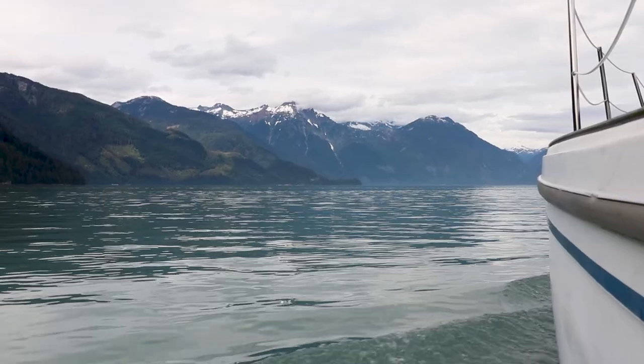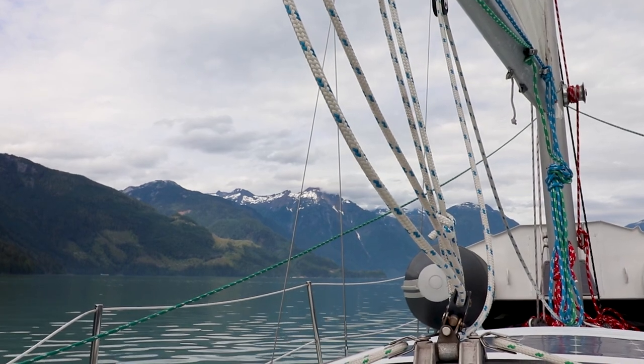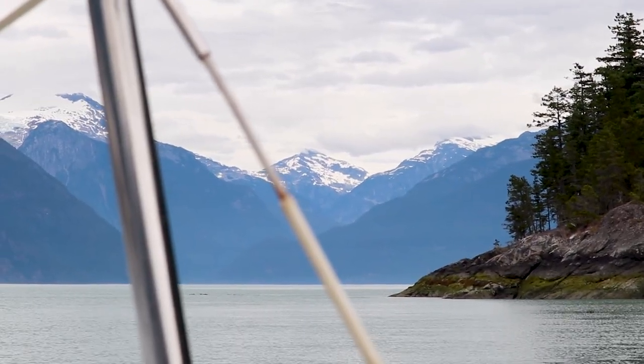Nearing the remote upper reach of the inlet, the landscape around us felt surreal. Bute Inlet is said to be one of the most scenic waterways in the world. And having journeyed this far, we could see why.